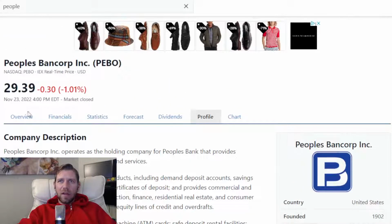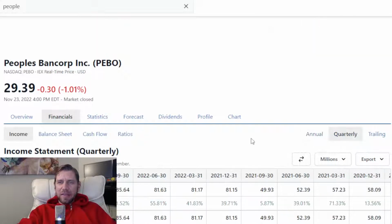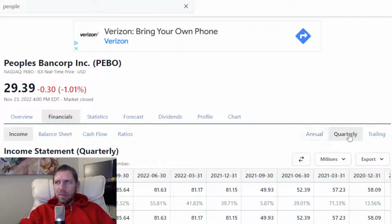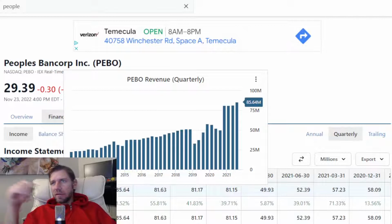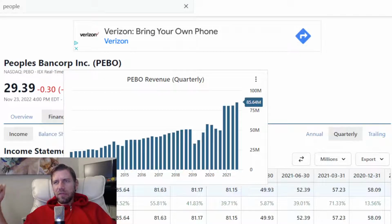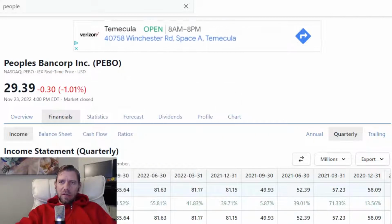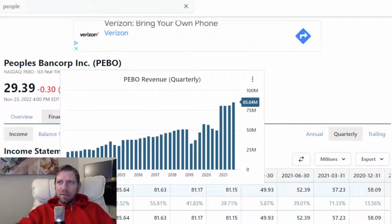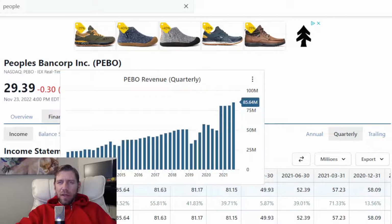So then, when I dive into the numbers, the first thing I like to look at is the revenue. I go to quarterly, so it can give me a little more clarity on what's going on quarter to quarter. The revenue of this company looks pretty solid. For a bank, you'll see there is a big boost in revenue around the beginning of 2021. I didn't know why that was when I was searching this company earlier, but my guess was that they acquired some other company, and that's exactly what happened.